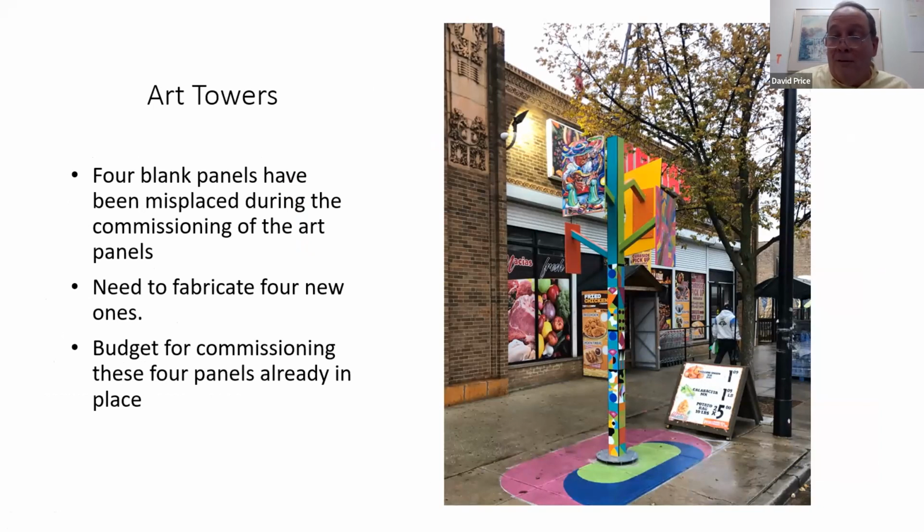Here is a photo of one of the art stacks that have been installed. They're all pretty similarly vibrant. Definitely catch the eye of people who are walking along the sidewalk. I mentioned that we seem to have misplaced 4 panels. And I'll have those fabricated and get art commissioned through the winter so that they can be installed before the ceremony. Here's a panel that's missing right there on that one.